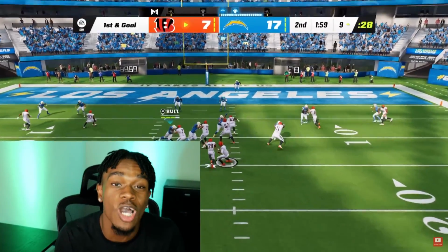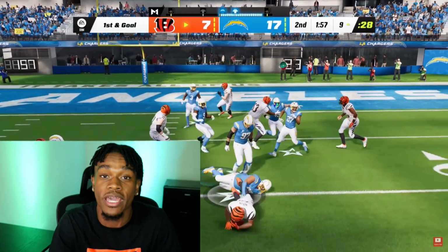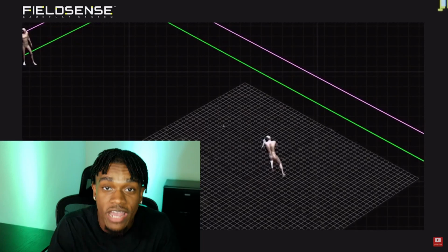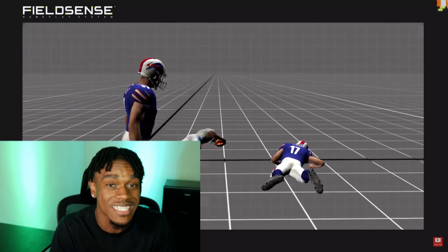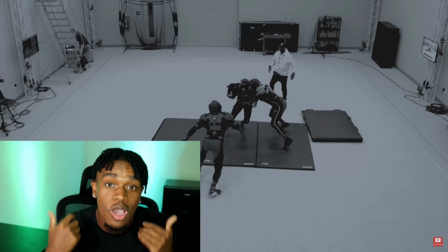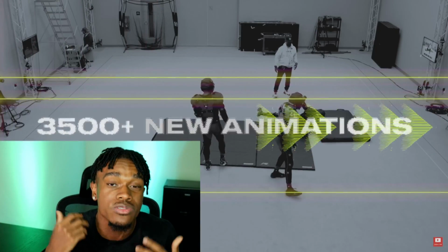So the first thing we gotta talk about is gameplay changes and updates. They made a lot of changes in gameplay. I'm telling you right now, it's a long list, so we're not gonna go over every single thing that they did change, but the most important things. The first thing is something that everybody needs to see change because it is absolutely terrible in the game right now, and that's the O-line. I mean, the O-line are absolute clowns. They have no idea what they're doing. They literally get you sacked almost every play.